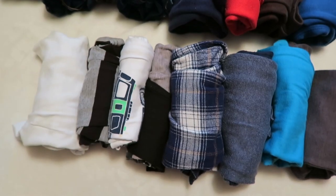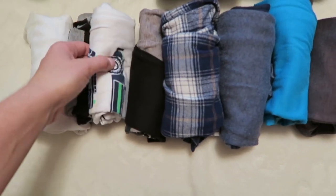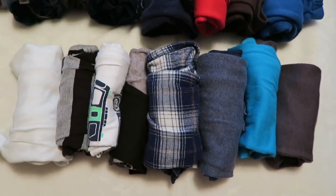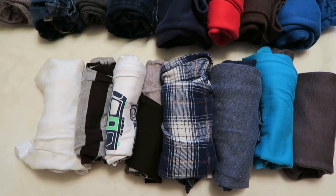8 shirts, which will get us through the week, but some are gonna get dirty and you're gonna have to change clothes in the middle of the day and you never know what happens. So I don't know, you can't have too many clothes, but you also need to have enough.